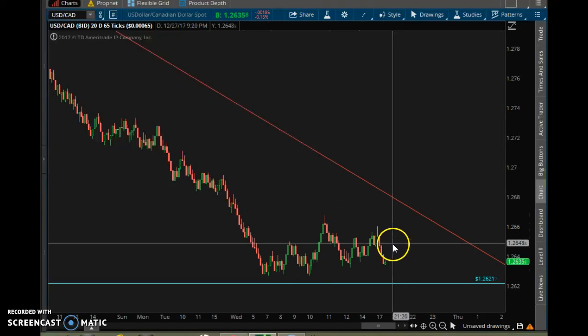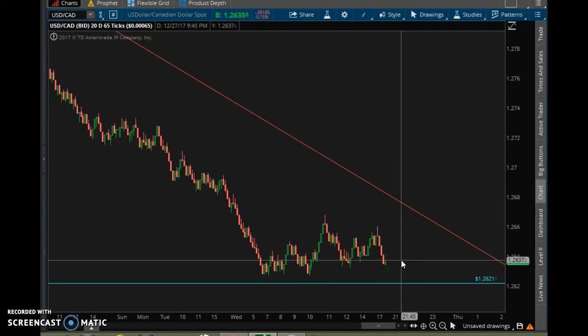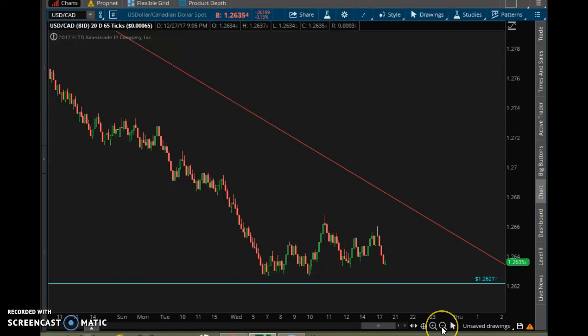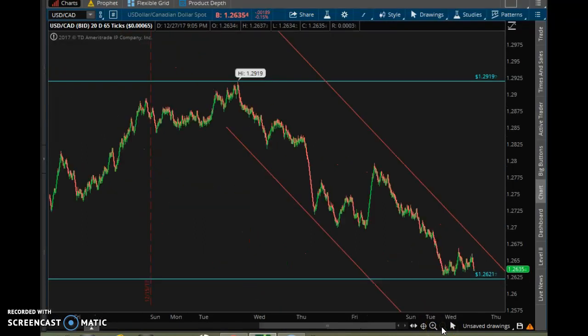I'm expecting it to try to break through that 26.21 area. As you can see, that's a heavy level of resistance. I might end up getting out of this trade. You know, I'm not sure how long this trend is going to last. As you can see, this trend has been trending since last week, and it hit a high. I don't know how long it's going to stay in this channel. And this is a heavy level of consolidation right here.